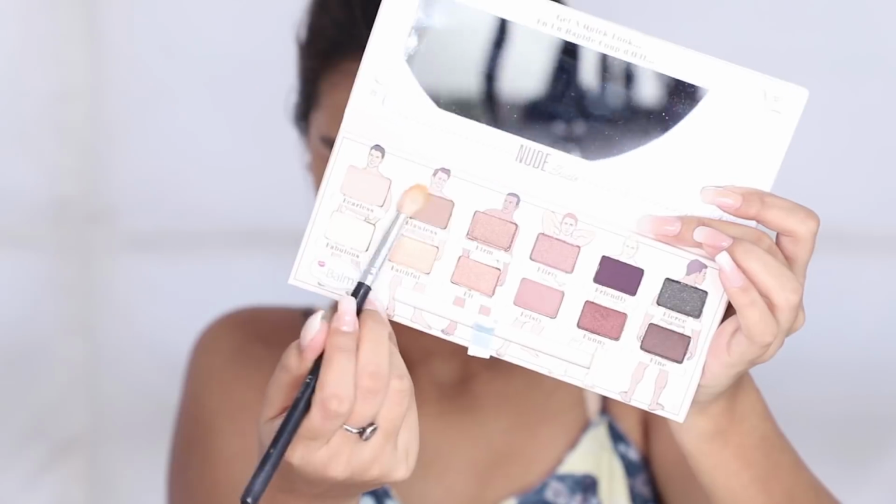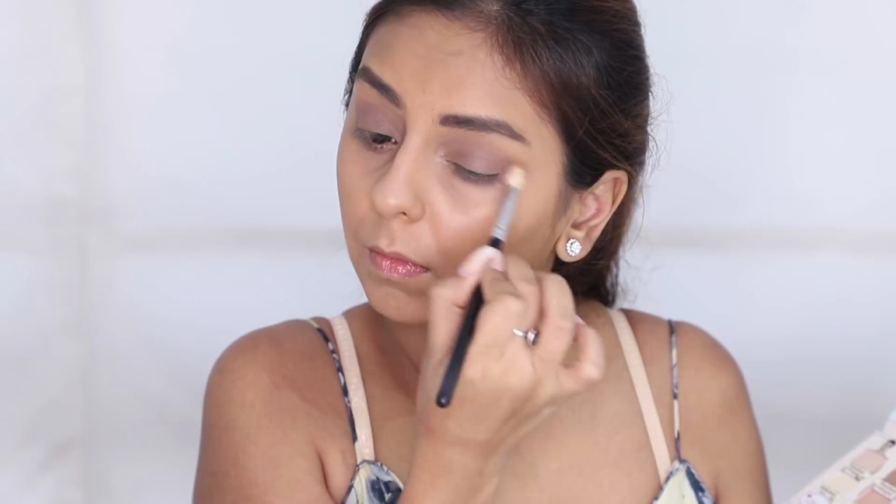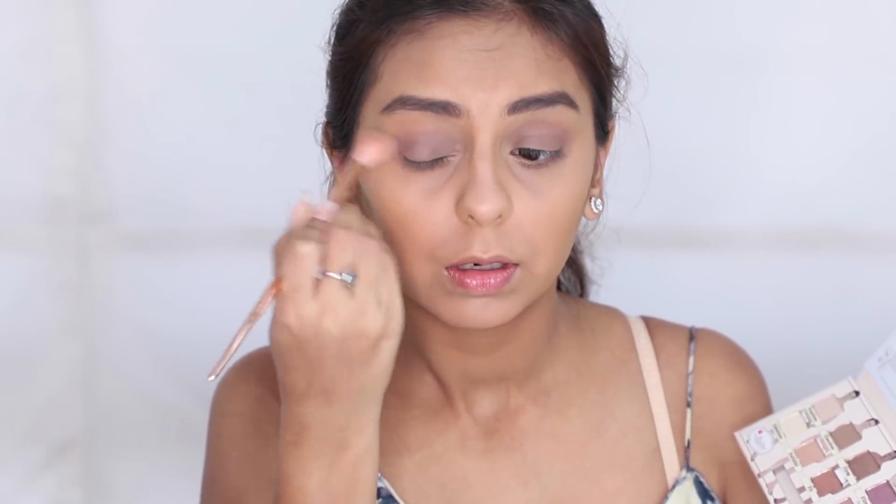Then I'm going to take some of Flawless and just apply it all over the lid. I think these two colors will go in really well because they're both really nice matte, very neutral tones, and we'll come to something just a little bit more glam for the next step. Before we go in with a third tone from the palette to add just a hint of glam, I'm going to take another brush and just blend these two together to make sure they're coming together nicely.